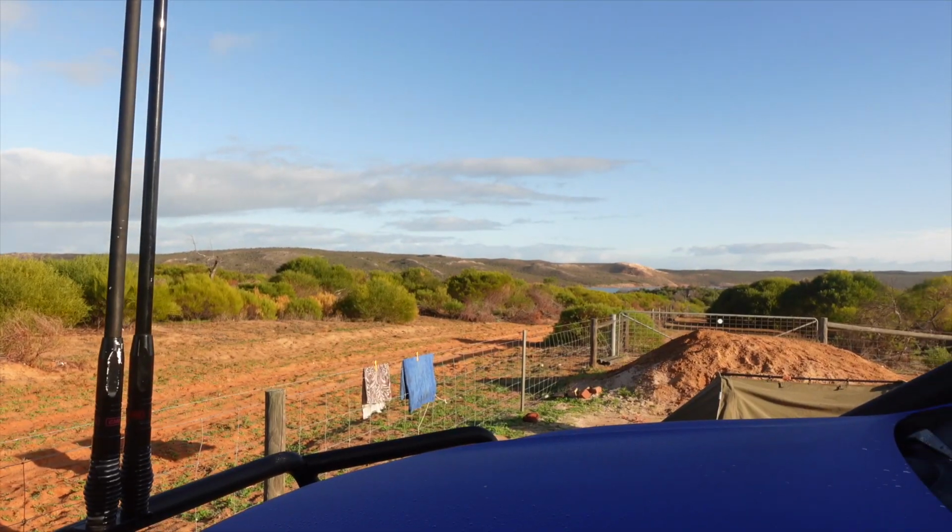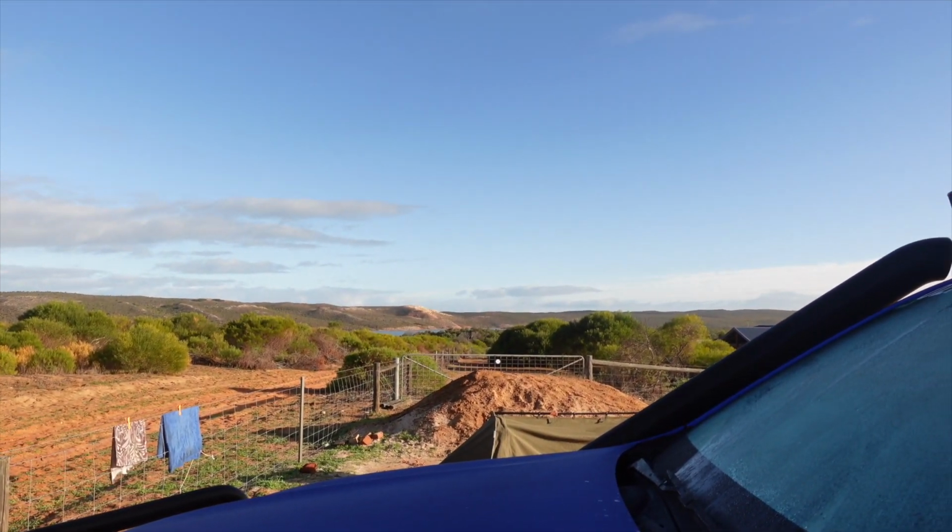There's plenty to do and see here in Kalbarri, so it's going to be a busy day ahead. Yep, but definitely worth it. Let's get into it, and we can't wait to show you what we get up to. Look at this, hardly a cloud in the sky.